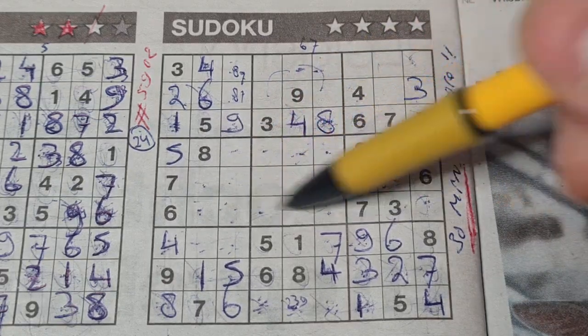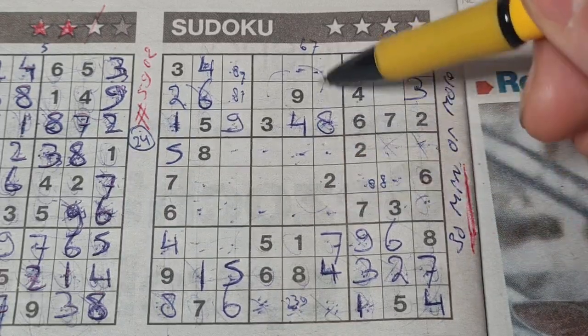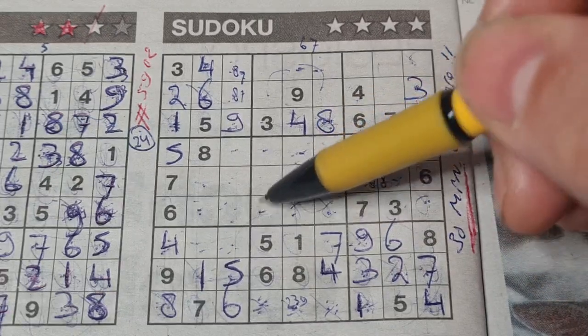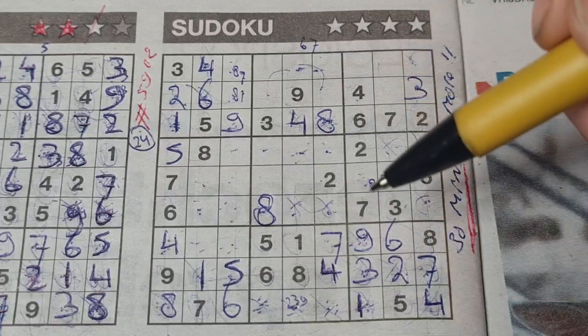So in the row below, the only 3 places left for the 8 should be here, here, or there. We see an 8 in this column, so no 8 there. Here an 8 in the middle column, so no 8 there. So the only place left for the 8 should be there. Alright.